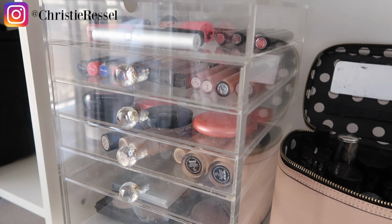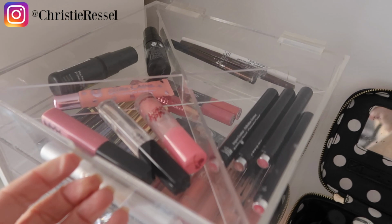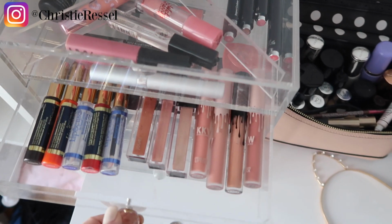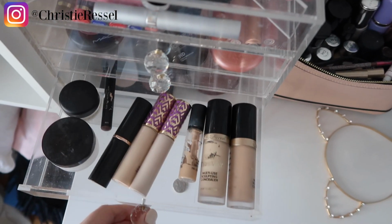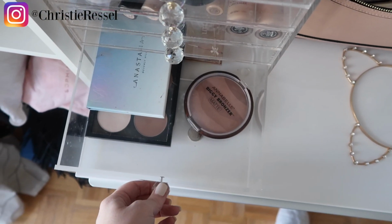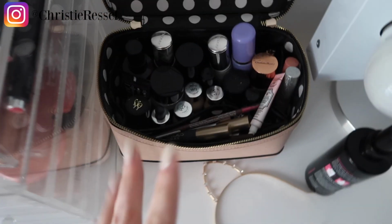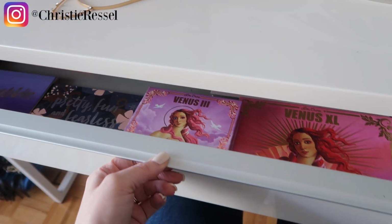Okay guys, look at this little stack. It was bursting full before. And look at it now. There's just a few things here and there. Some of my glosses that I showed you guys, my very few blushes left. Look how empty this looks. My few concealers. Nothing in that one. A few bronzers and stuff. My makeup kit, which you guys know is my everyday. And then my palettes are all arranged in there now.